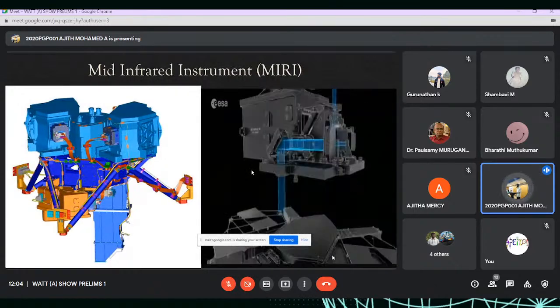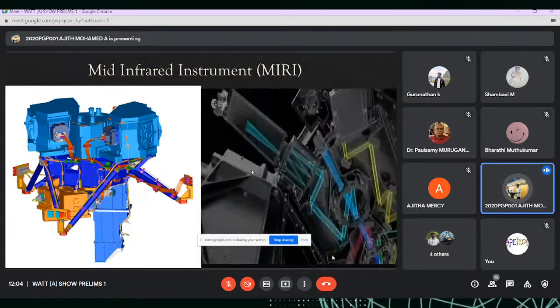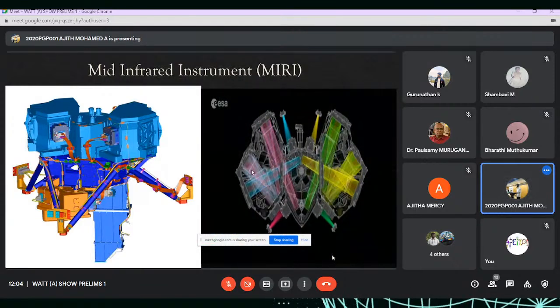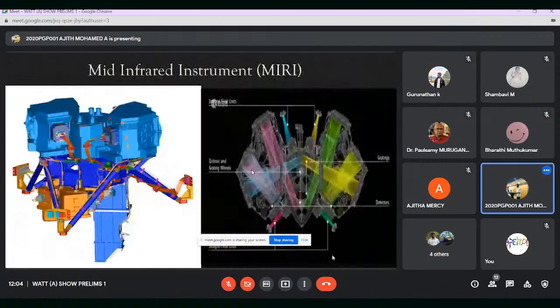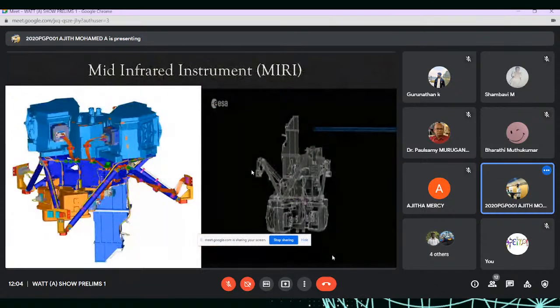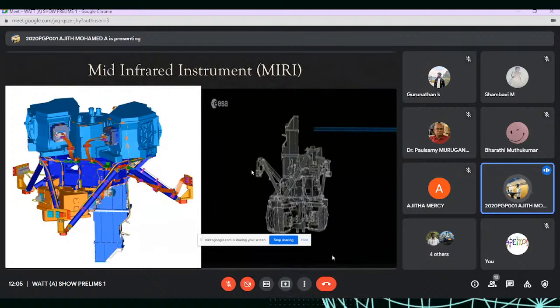The Mid Infrared Instrument has both a camera and a spectroscope that sees light in the mid IR region, in the range from 5 to 28 microns. It is a sensitive detector and it will allow us to see the redshifted light of distant galaxies, newly formed stars, and faint visible comets.